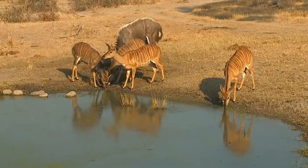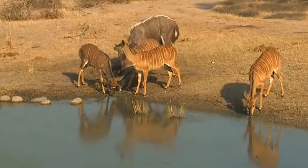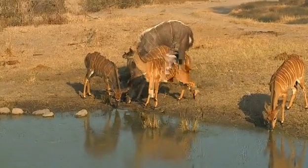See how she lifted her head quickly there, just in case there was something around. You watch for sounds from all different directions.